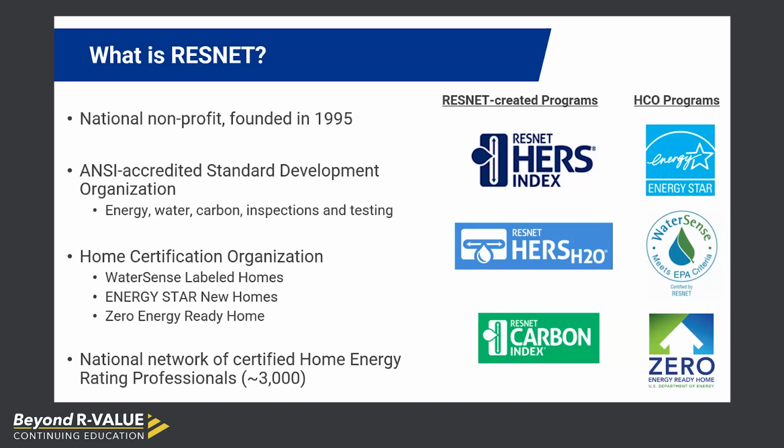And we also have standards for inspections and testing for things like envelope leakage and duct leakage. We're also a home certification organization for WaterSense, Energy Star, and the Zero Energy Ready Home program. And we have a national network of about 3,000 certified home energy rating professionals.